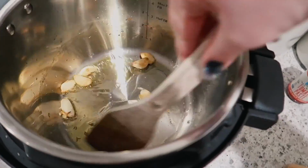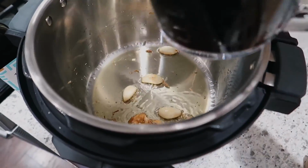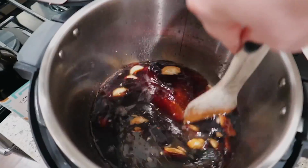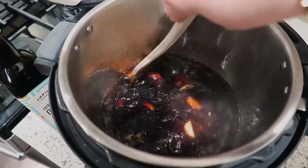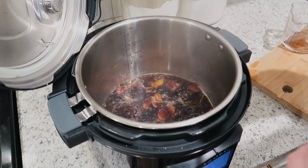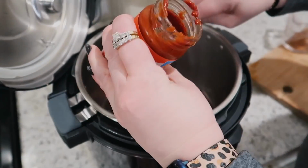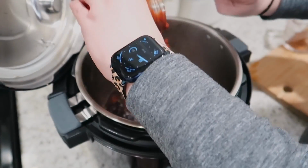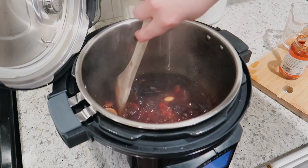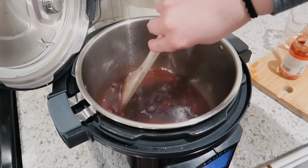Okay, so these are starting to get pretty brown. I definitely don't want them to burn, so I'm gonna go ahead and pour in my 2 cups of wine. And then I'm just gonna wait until this comes up to a simmer and stir in the 3 tablespoons of tomato paste. Okay, so my wine is simmering, and I'm gonna put in 3 tablespoons of tomato paste, which is, well, pretty much the rest of this whole jar that I'm gonna add. Okay, so let me just stir this together, and we'll make sure that the tomato paste gets all incorporated and this comes to a bubble.